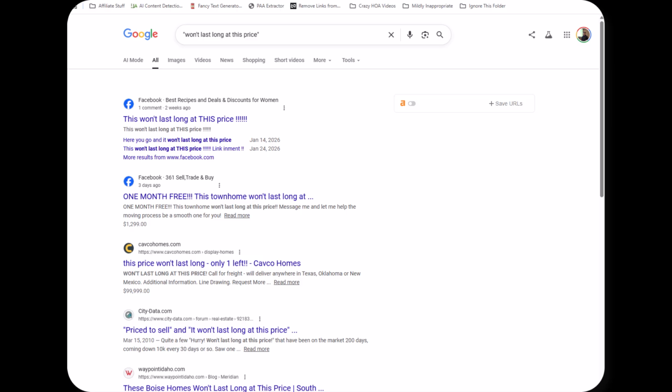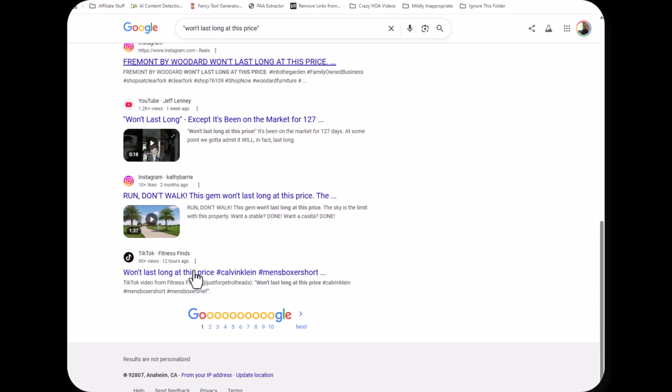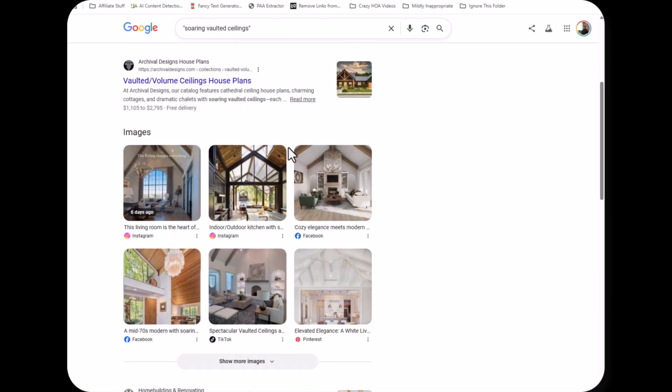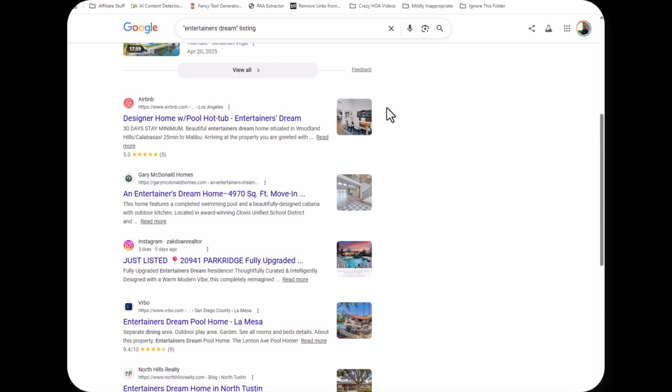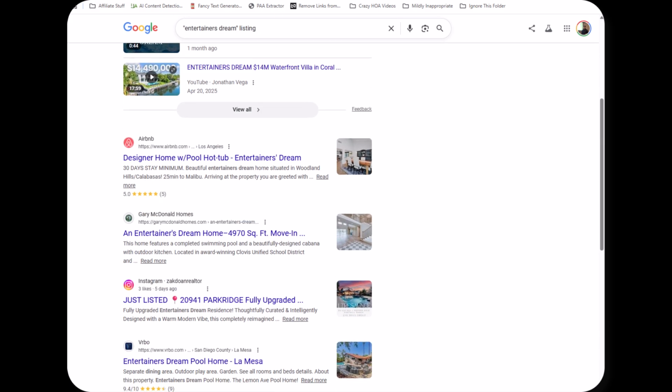If we look at this phrase in Google, won't last long at this price, it's everywhere. Price to sell, won't last long at this price. There are pages and pages and pages of this phrase. Let's take a look at a few more. Soaring vaulted ceilings. It's everywhere. If we look at an entertainer's dream, again, everywhere. Google is getting really good at recognizing AI content such as this, and listings that are just copies and pastes of every other listing. They're not going to rank. They're not going to generate traffic. They're not going to generate sales.